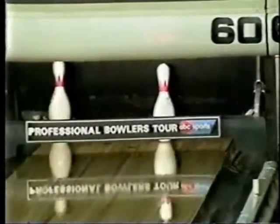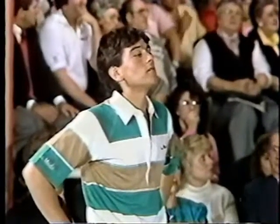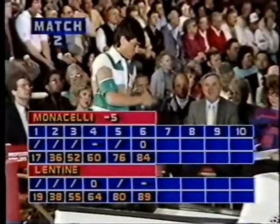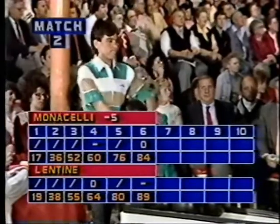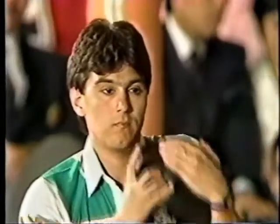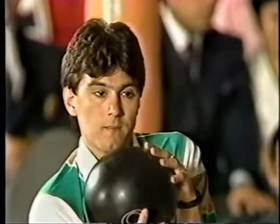Come on. No chance for Monacelli. And that is his second open frame, so the open frames are even now. And the score is nearly that. Monacelli trailing by 5. And as we project on the Professional Bowlers Tour, 20 pins per frame. If these players continue at 20 pins a frame, the final score would be 169 to 164. That's about the winning score in Columbus, Ohio last year, I believe, as I remember. That is true.